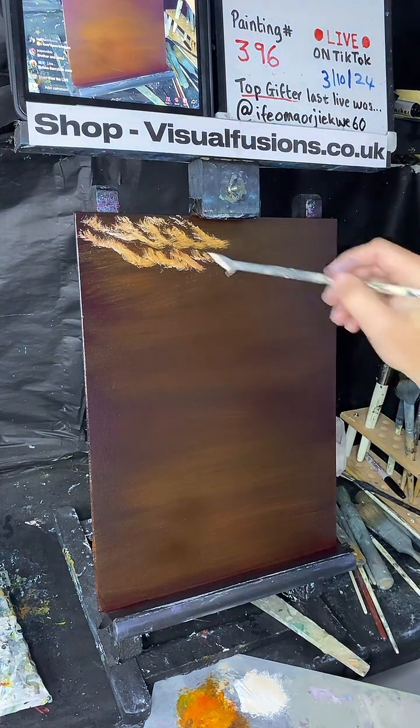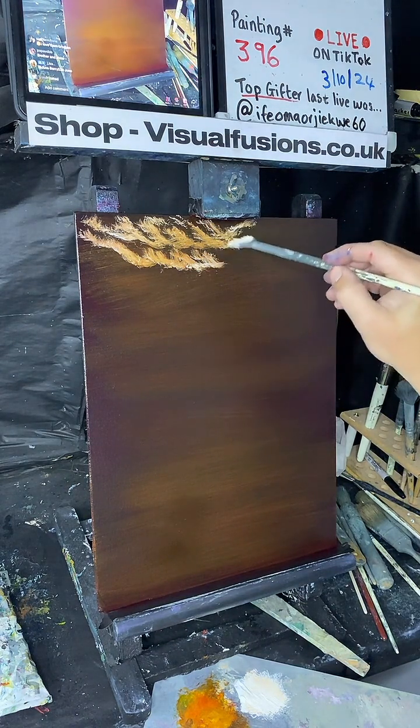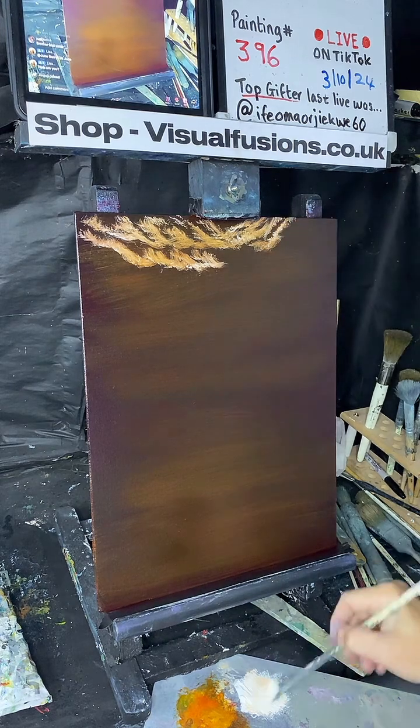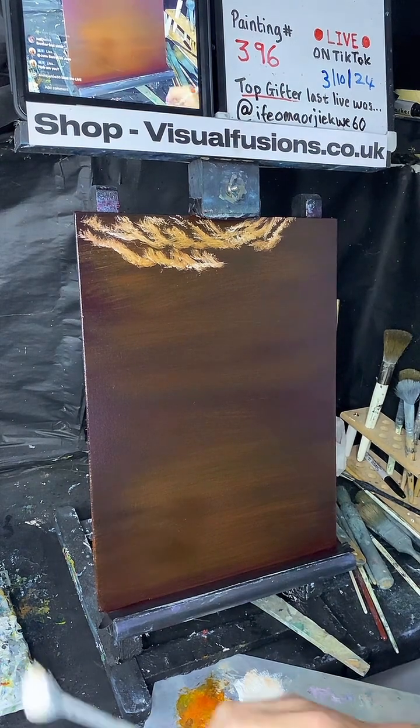Continue with the white here. I'm just making all these different things. I'm just trying to leave some little gaps in between, just to see how that works out. And when we blend, we shall find out.